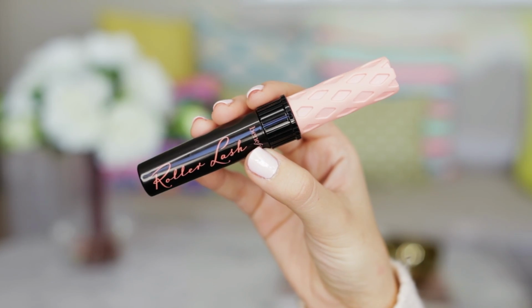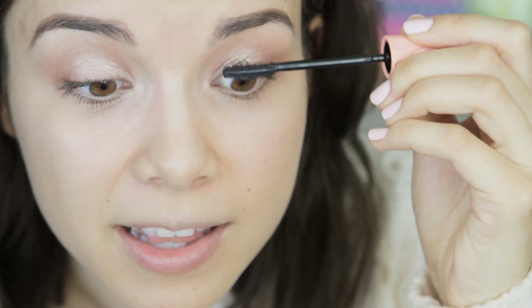This is a new mascara from Benefit. It's the Roller Lash mascara, and this is supposed to help hold a curl and really lift your lashes, which I'm all about because my lashes are very straight. I like taking the little dip side of it, where it curves down, and I use that to scoop my lashes up. But I found that this formula is not as heavy as the They're Real mascara. This is definitely much lighter.